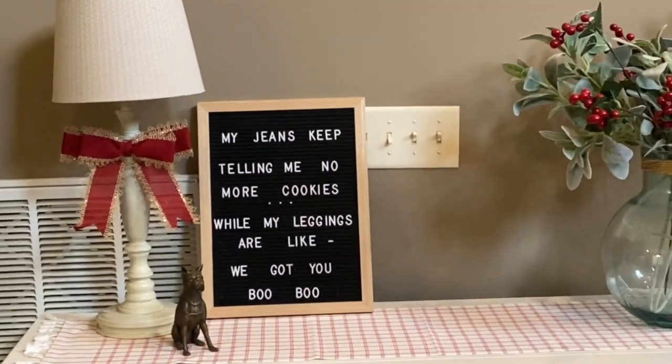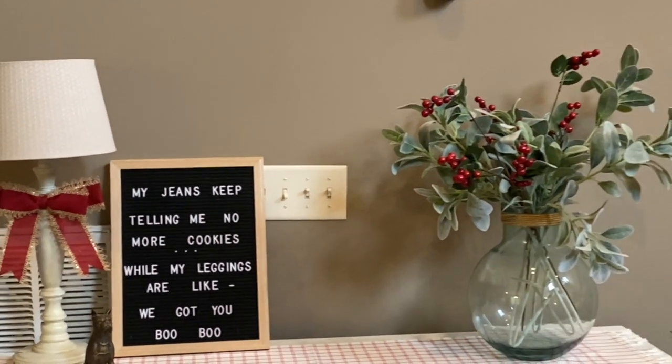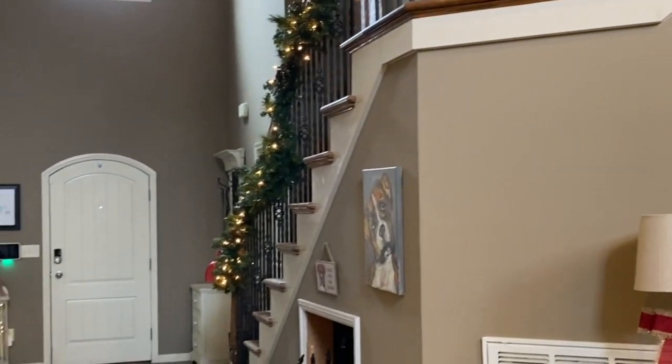You can tell we love our boxers. And I apparently also love my cookies. I just threw a ribbon on that lamp that is there most of the year, and then more lamb's ear with more berries and a little reindeer.